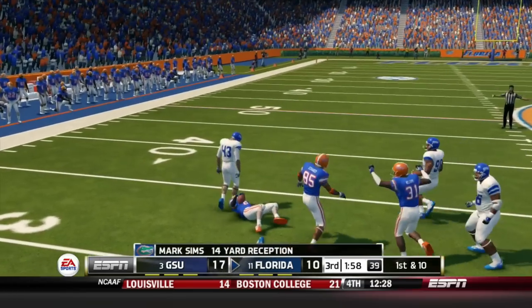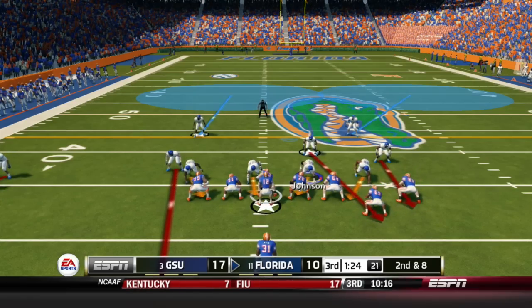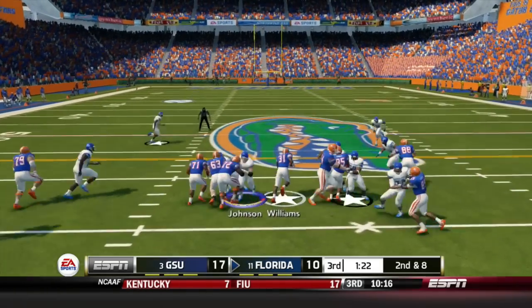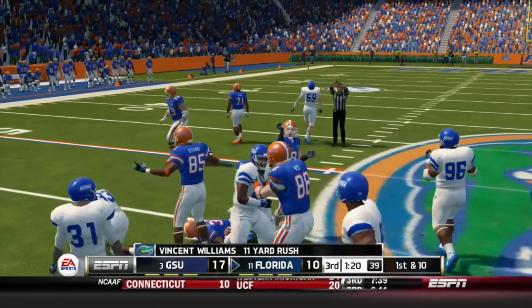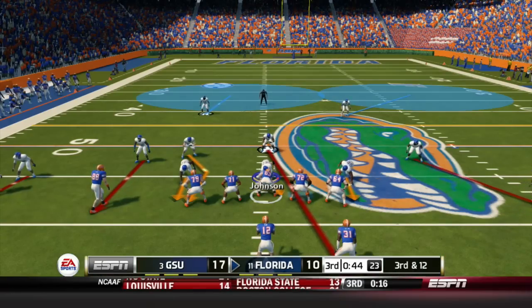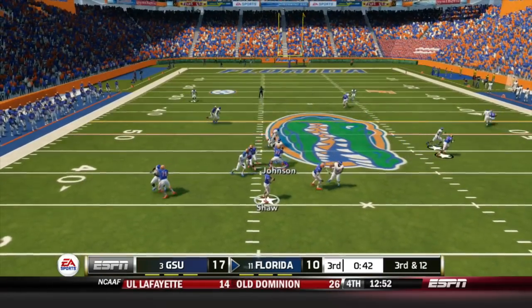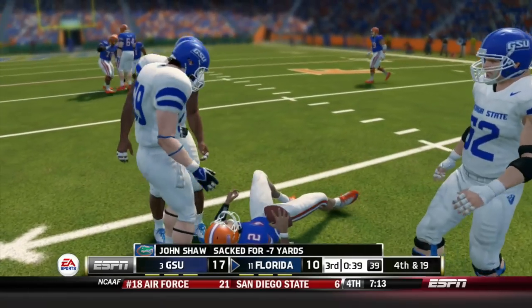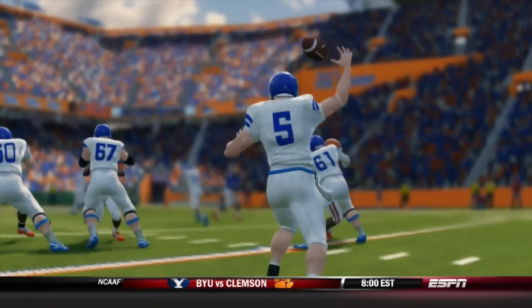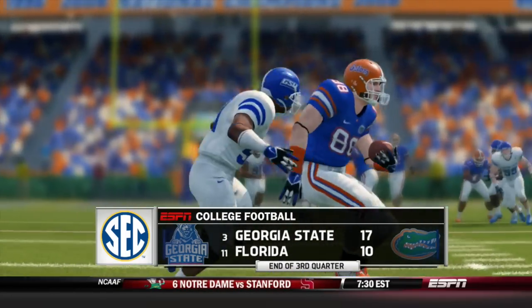Sims going to make the catch here and hang on after a big hit. 2nd down. Shaw will hand off to Williams up the middle, and he finds a hole, and he gets the first down. It's a gain of 11. 3rd and 12 now for the Gators. Shaw is going to pass here. He's going to get pressured, and he goes down, sacked for a loss of 7. And we've come to the end of the 3rd quarter. Georgia State on top, 17-10.